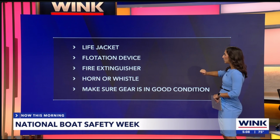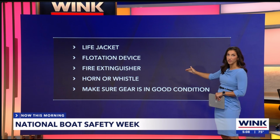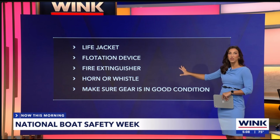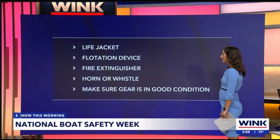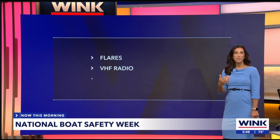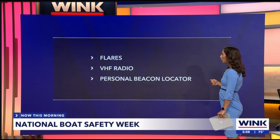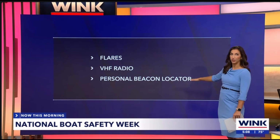Also want to have that flotation device on board, as well as a fire extinguisher, a horn, or a whistle if you need to get to someone in an emergency. And it's not just about having this safety gear on deck, right? FWC says it needs to be in good condition and easy to find on the boat. Some extra essentials to have are those flares, the VHF radio, and personal beacon locators.